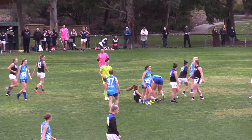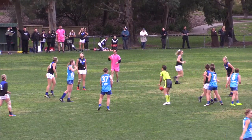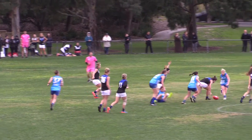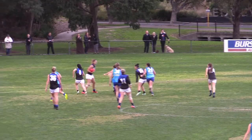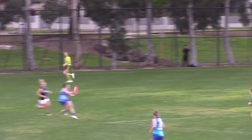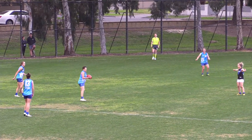Intensity in this match definitely gone up the last few minutes as the Spurs are definitely chopping the Muggers off in their rebound. And it was that sort of thing that the Muggers were doing so well in the second quarter that the Spurs are now trying to emulate and doing it very well. Spark tapped it over the top. Blackburn got a hand pass off. Taken there by Hay. Kick not good. And it's been marked by Teasdale.